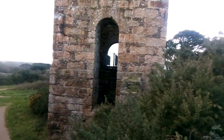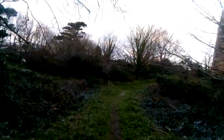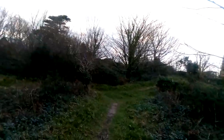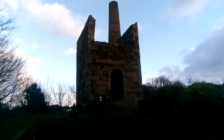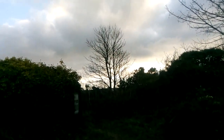Now, to get the ore and the men deep underground, there would have been means by a whim. Now, a whim is a small engine house, and that would have had a wire drum around it, and that would have wound the men up and down. So this, sorry about the wobbling, folks, meant to be a steady cam, isn't it? This is the whim, or remains of. It's like Michell's at East Pool Mine. It's virtually the same, but this one's a little bit smaller.